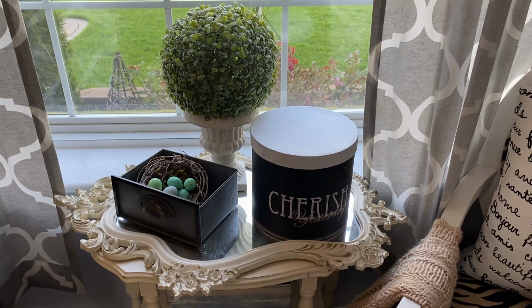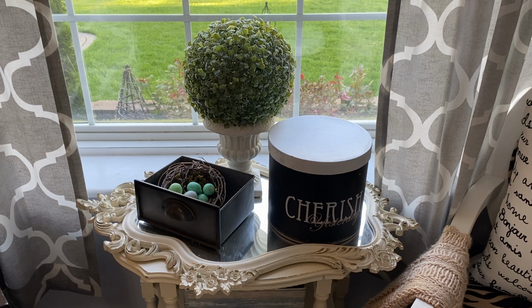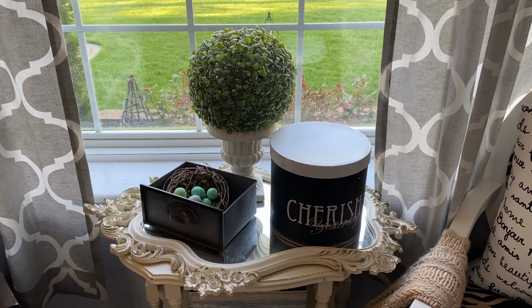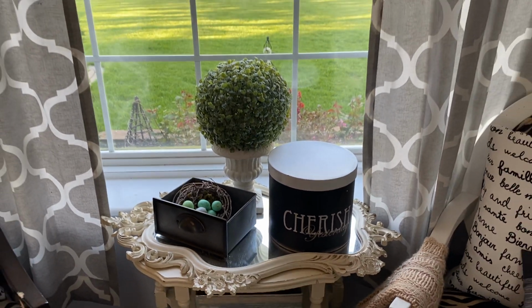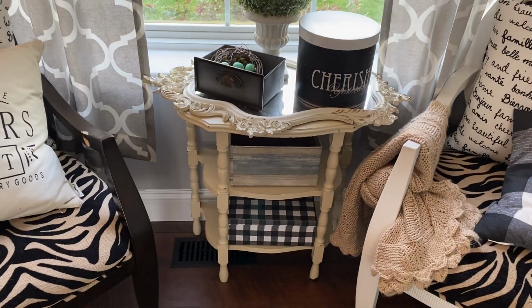And this was actually the centerpiece for my dining room table, but I recently took it off because we've been doing a lot of homeschool during the pandemic on the dining room table. So I just moved this into the window. And it actually looks very pretty from outside, so you can see it when you look in.